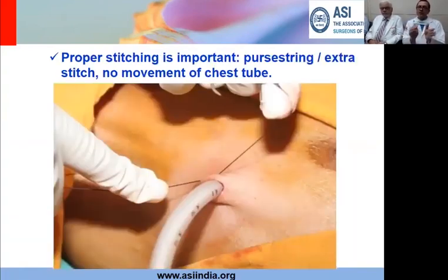Now, after you have inserted the chest tube in the desired direction, to the desired length inside the chest, and you have given time for the patient to breathe by blocking this with a gauze piece, and the patient is now comfortable, the next step is to take a purse string suture. If your skin incision is small, usually one proper purse string suture will suffice. But if you have made a big incision, then apart from the purse string, you may have to take 1 or 2 extra sutures also.